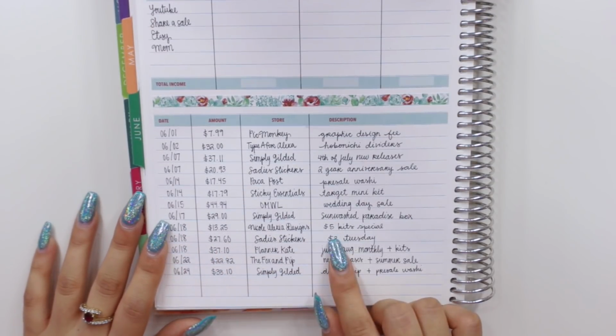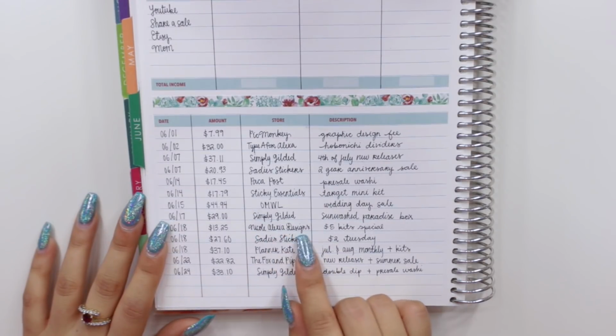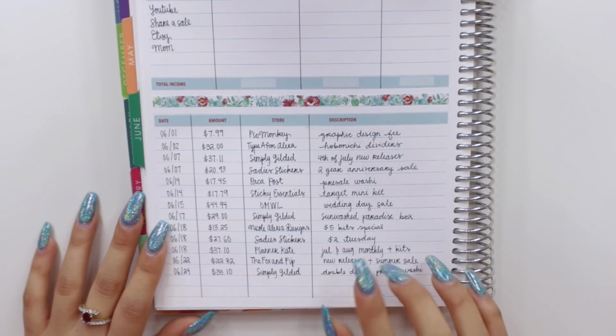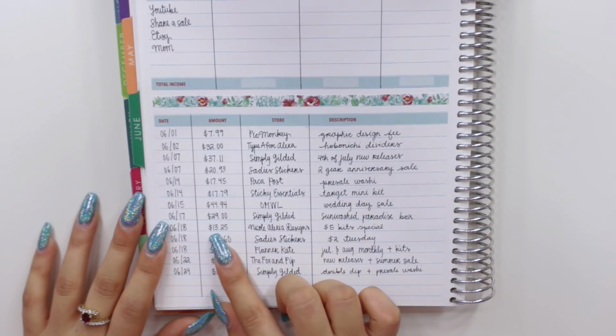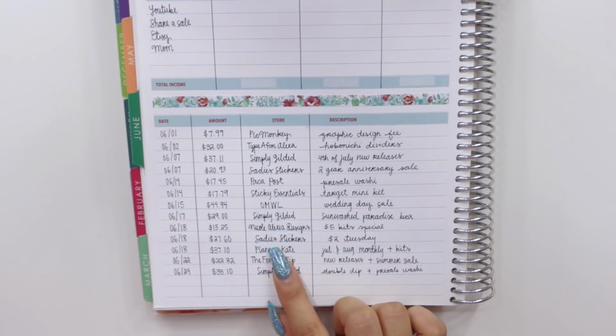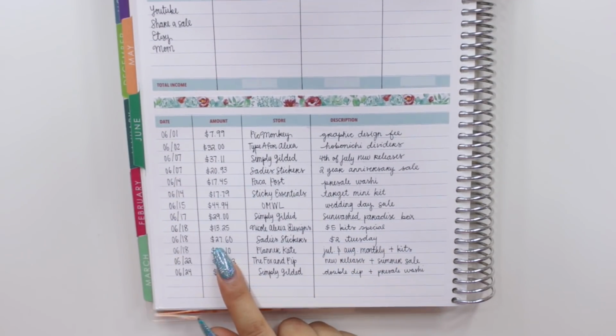Then on the 18th, I made a couple of transactions. Two of them were for $2 Tuesdays. I did show in my last haul some Nicole Alex Designs $5 kit special that she was kind of having. So she was having two of those, so I ended up paying $13.25 for that. Can't wait for you guys to see that in an upcoming haul. Then I also went ahead and bought some Sadie stickers, $2 Tuesday sheets, which came out to $27.60.